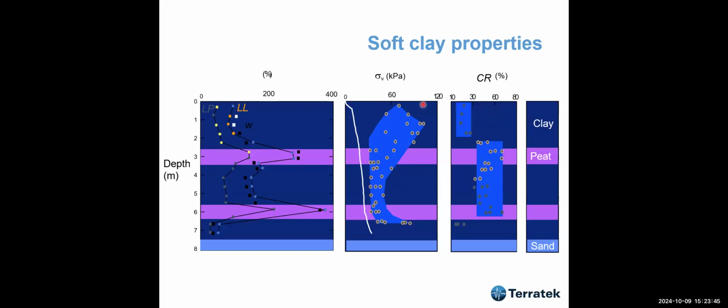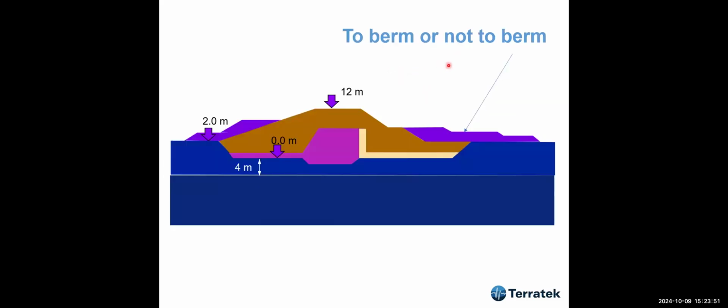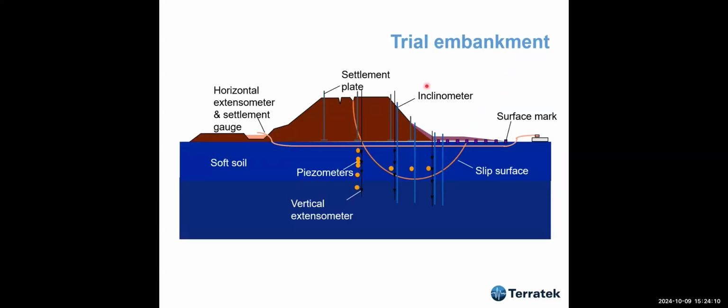And these are the properties. And we had a very large scatter of all properties. And then what was the problem with this project? To put a berm or not. The decision would be difficult if we had only the test. And the idea was to carry out this kind of experiment that we carried out. We installed a lot of instruments, and we carried out these tests up to failure, and we use this for the design of the dam.